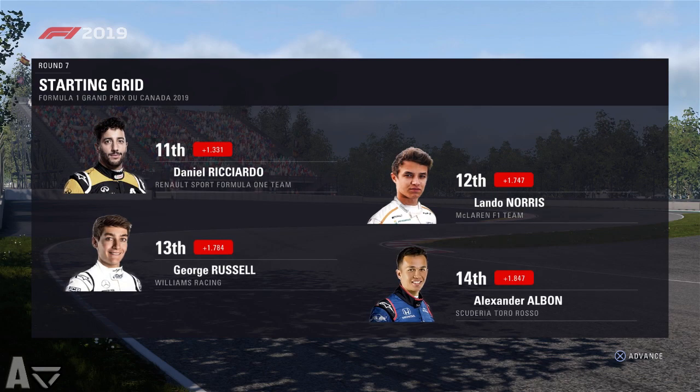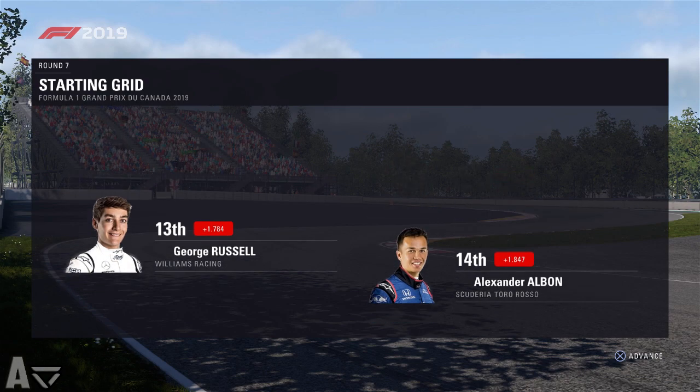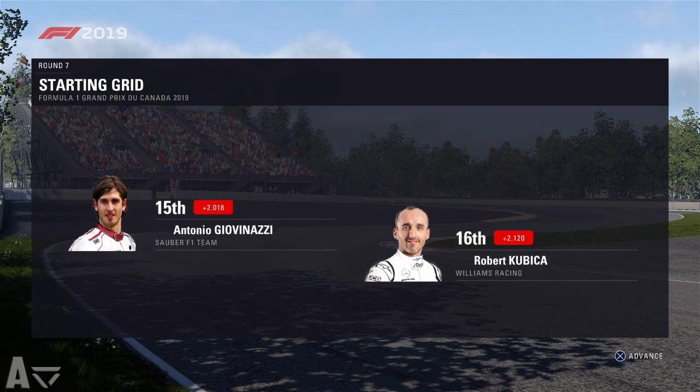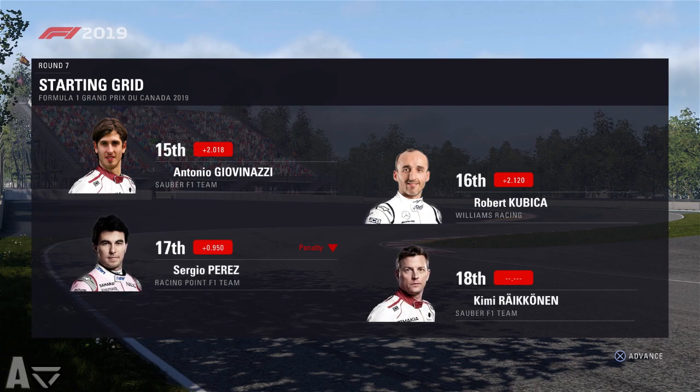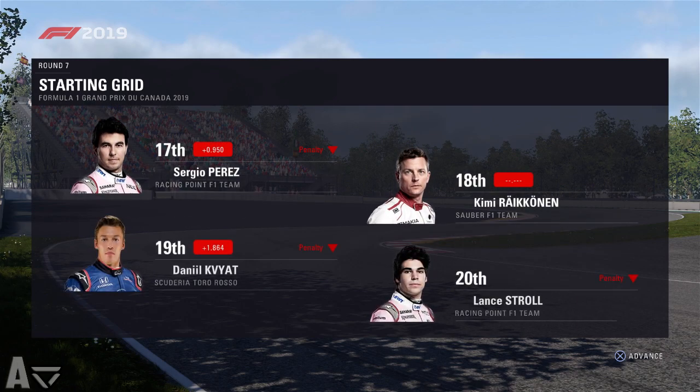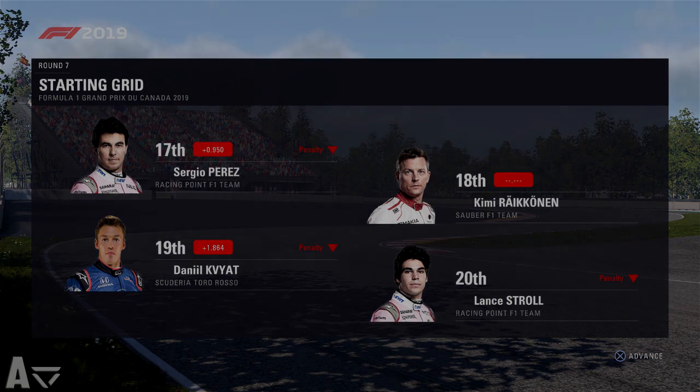So despite clearly having the 4th quickest car on the grid, that lack of engine power is really hurting us still. And as we go further down the grid, the Williams cars seem to be doing pretty well this weekend. And Sergio Perez in the Racing Point car, and Daniel Kvyat in the Toro Rosso, as well as Lance Stroll in the other Racing Point car, have all taken grid penalties.